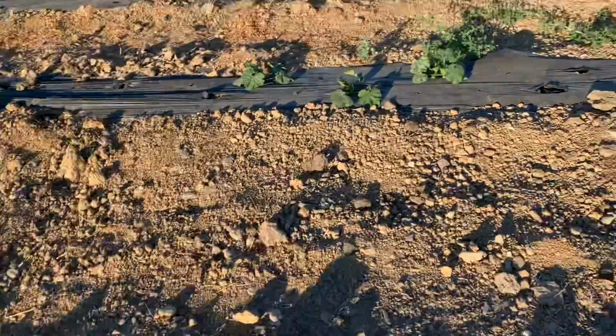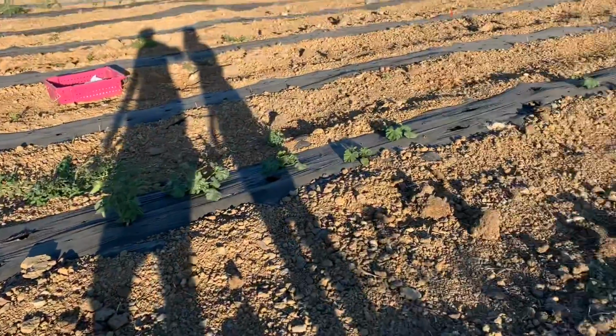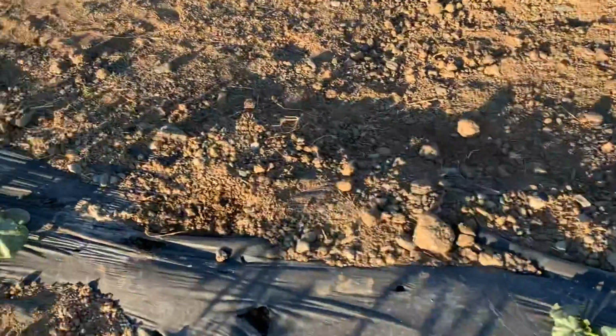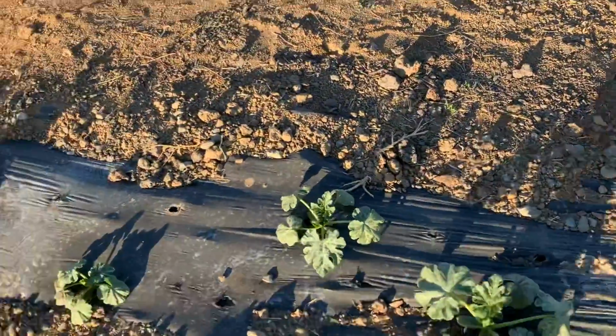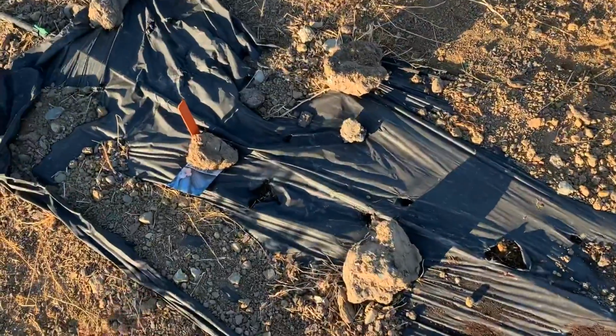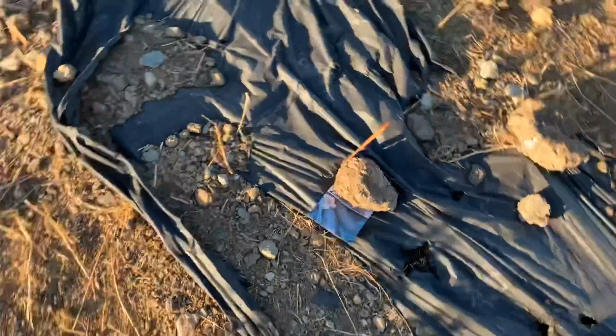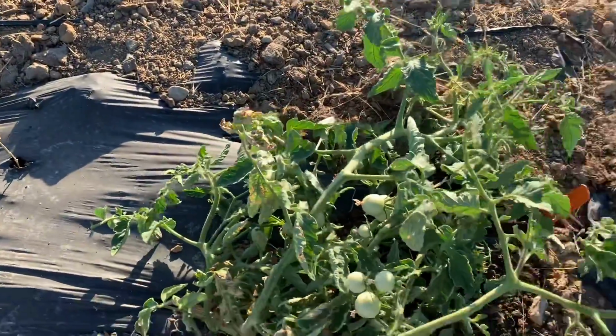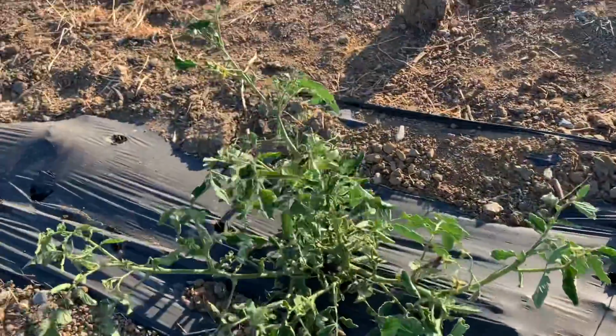Yeah, we've got squash in that row too, with some tomatoes. Squash go all the way down. So let's check out our peppers to see how they are, if they're coming back or not. But look at these, these are like the zucchini squash, the gray style. These are our new girl tomatoes. Yeah, there's a bunch of them all over.